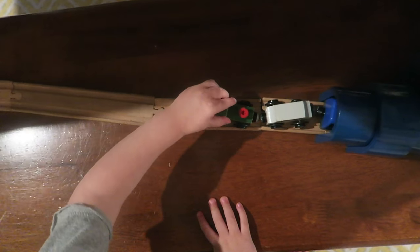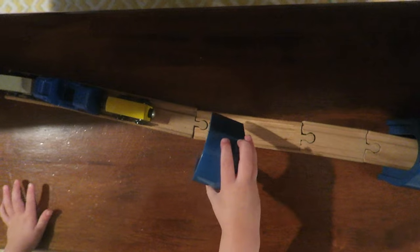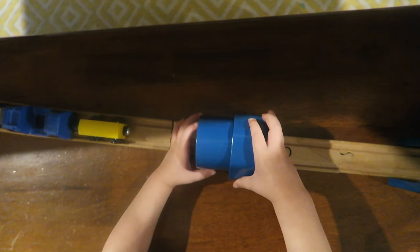Nice train. Choo choo. That looks cool. How about you make a snake?